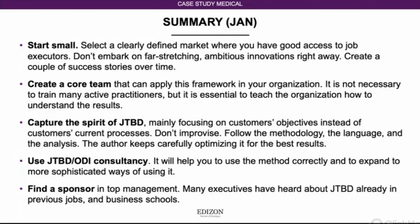Yeah, I just put here 5 points of certain recommendations for those who want to start with jobs to be done, based on our own experience. Let's just take it quickly. I recommend to start small, not to just immediately define a mega project. Start on something where you have good access to job executors. That is absolutely essential, and learn step by step.